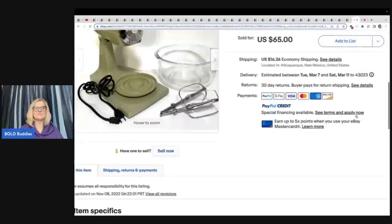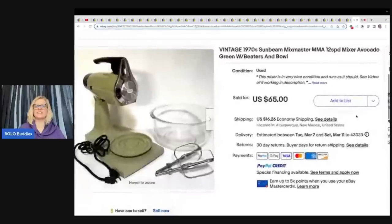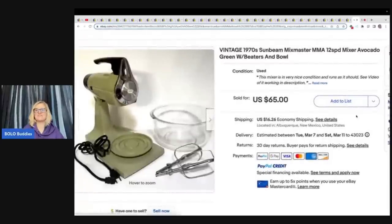And the last item she sold is this blender. It is a Sunbeam 1970s Mixmaster avocado green blender with the beaters and the bowl. And she got this at an online estate sale, paid $5 for it and sold it for a best offer of $50 plus shipping.